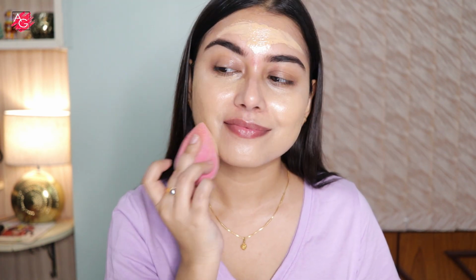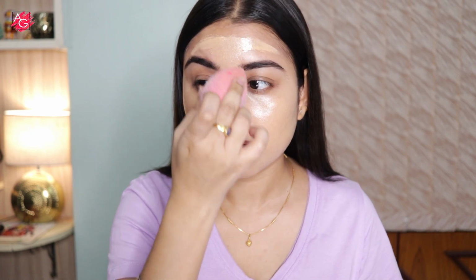Now, this looks so natural and beautiful on the skin. It gives you a fresh, bright look. It's soft matte. It's very comfortable to wear. It's sweat proof and I love it for summer.